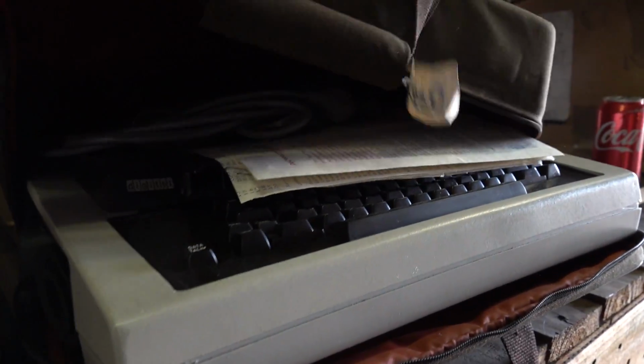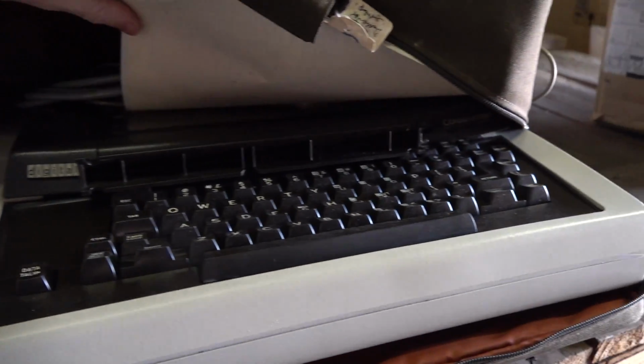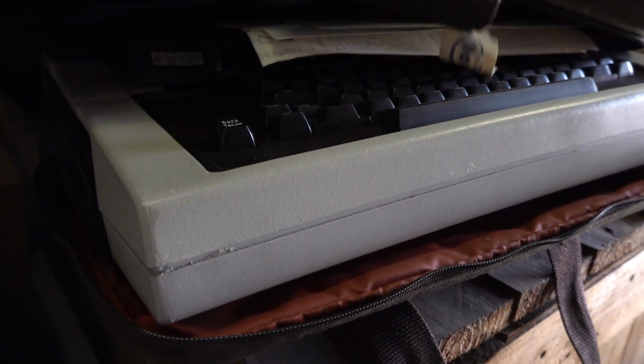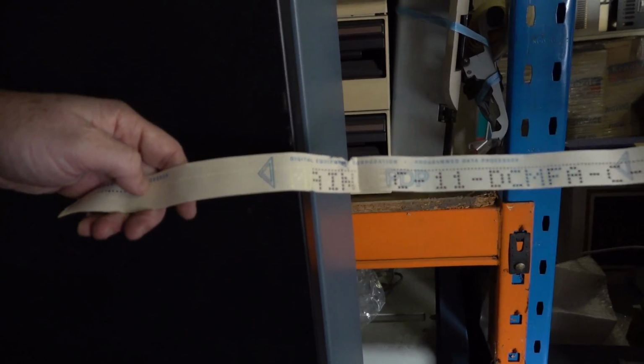Check out this. We found this digital, what looks like just a word processor type thing, and then it's got a data talk button down here. It's actually got an acoustic coupler on the side. So it's some sort of data terminal. That's sweet.